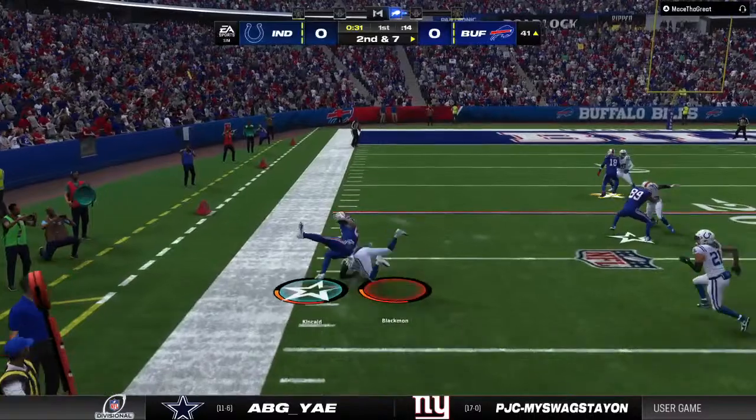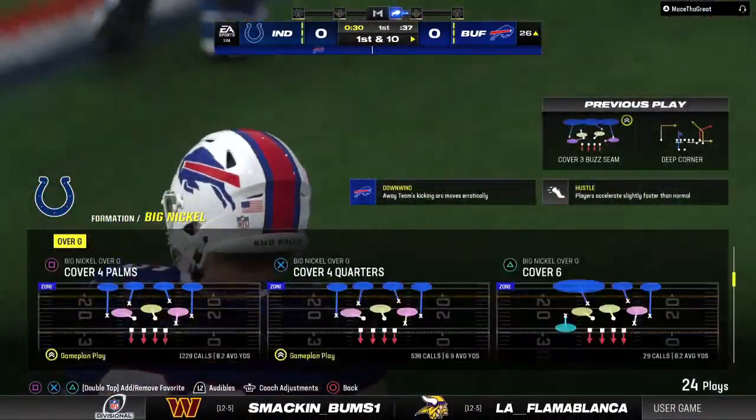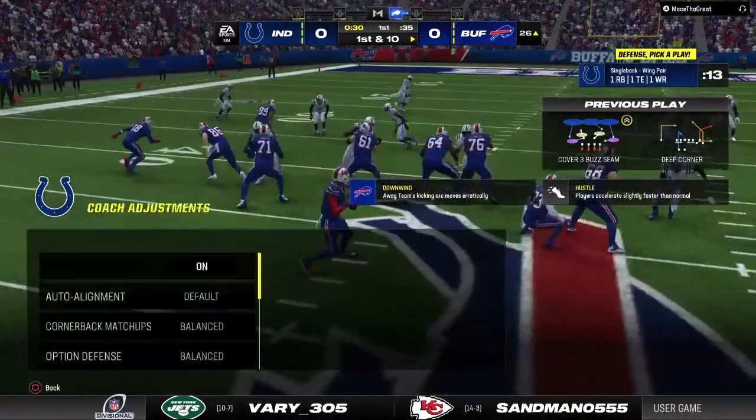Huntley working from the gun. A short throw pulled in by Kincaid. And he is out of bounds, but not before he's inside the 30. 2 catches now in this divisional round matchup. That one, a 1st down.